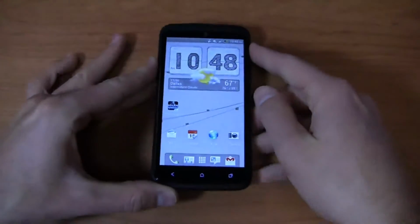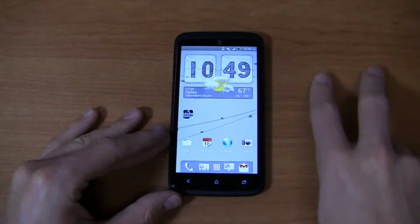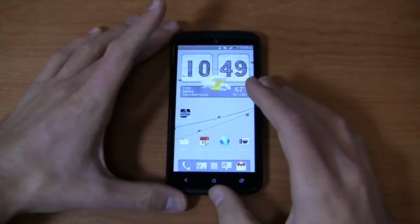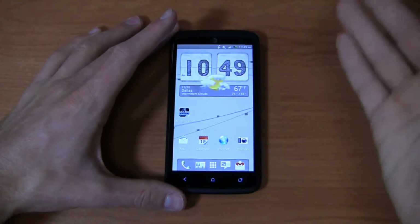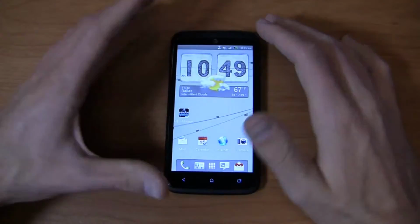If you're looking for something with an exceptional camera, this is going to be a device that goes head-to-head, in my opinion, with the iPhone 5, the Galaxy S3, and the Galaxy Note 2 in many ways, and in some ways it surpasses those. I was amazed at Mobile World Congress when these were announced. The original One series was announced. I continue to be very impressed with the One X.